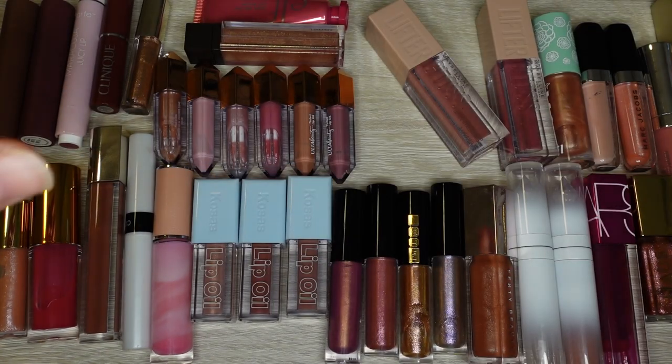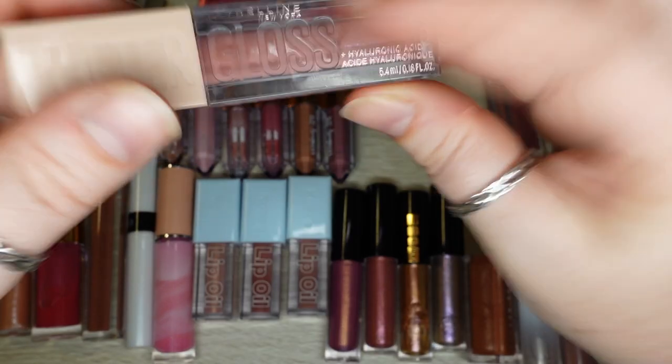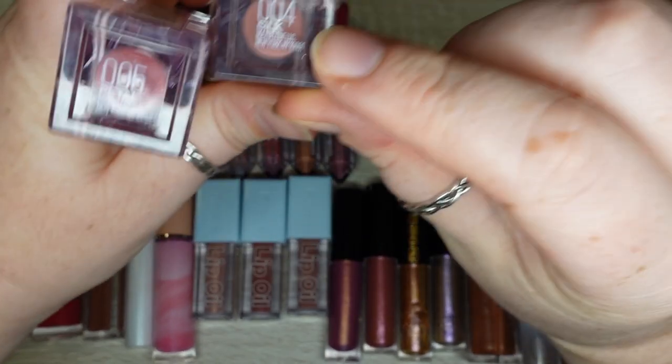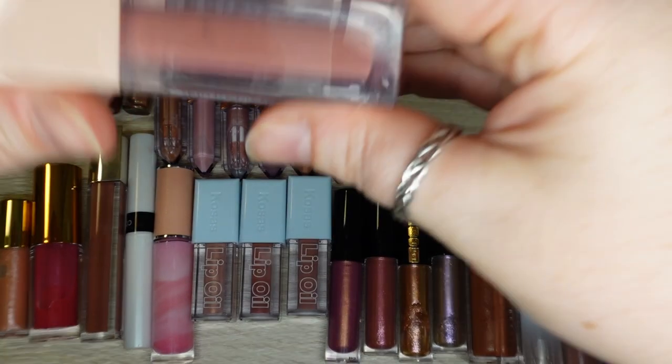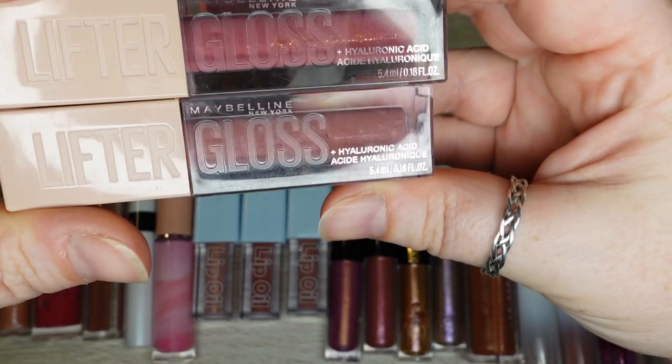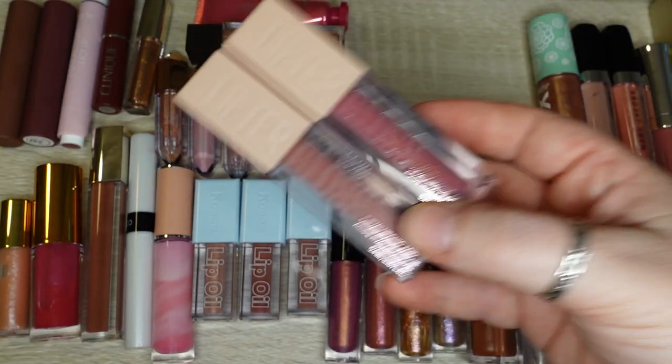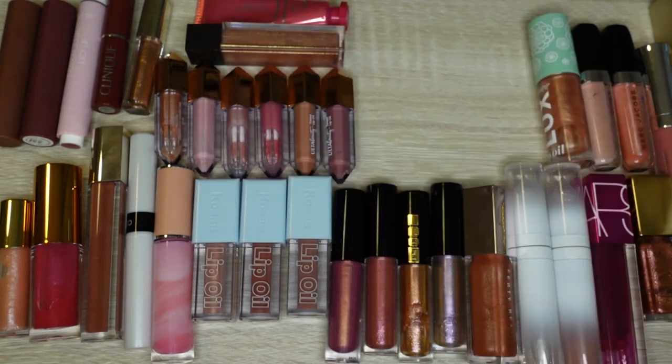I have two in the shade Pearl. I got two because I bought one and I liked it so much, and then I was gonna give my daughter one and then decided I'm gonna keep it for myself. And then I have one in the shade Petal and one in the shade Silk. They have micro glitters in them, but they're not overly glittery. They're just a really hydrating formula. If you haven't tried this, then I'd say run out and get it now.